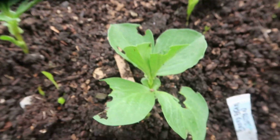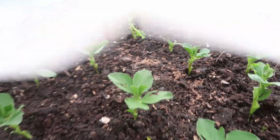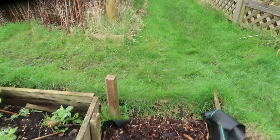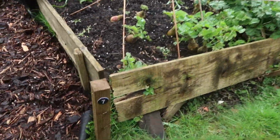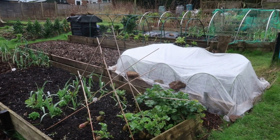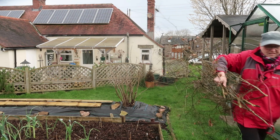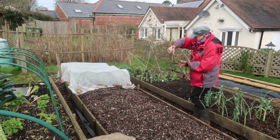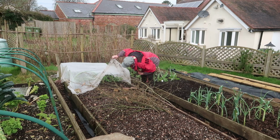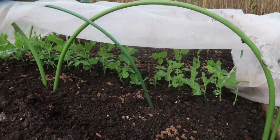I'm over the allotment. There's been a little bit of slug damage to a few leaves, but they'll survive. Looking good. The new plot manager has been working out what plot belongs to who and giving them numbers. And I am now plot number 7. Peas are looking good.